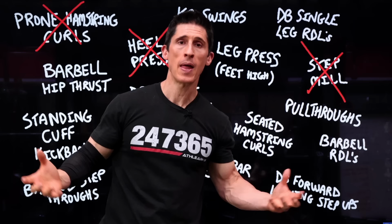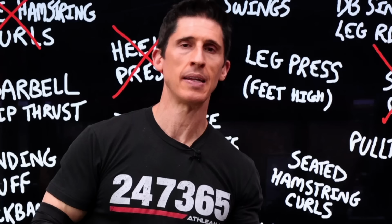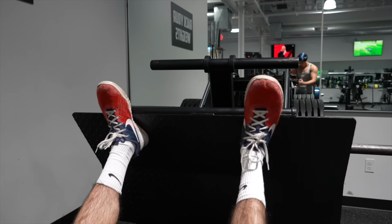And I know people say, well, Jeff, that's maybe because you're doing it incorrectly. You need to put your feet high up on the platform in order to get more glutes and hamstrings. It doesn't save the exercise, guys, and here's why. First of all, when we put our feet high up on the plate, what we get is a lot of hip flexion. A lot of hip flexion, actually.